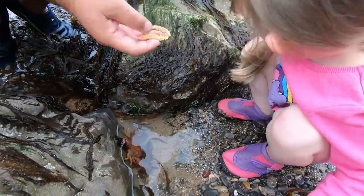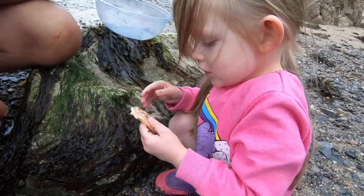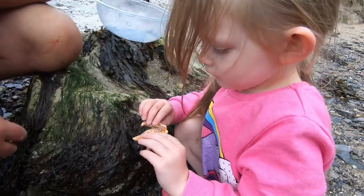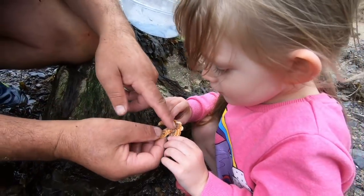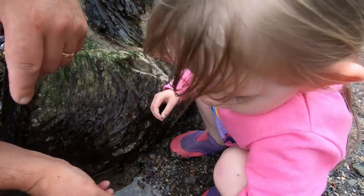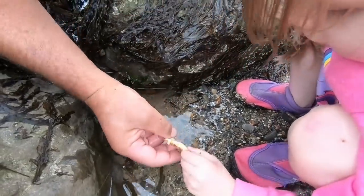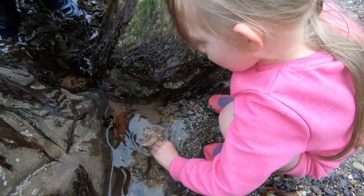Catch the fish. And we got the little starfish. Common starfish. Where are the eyes? They haven't got eyes. See, he's lost two of his legs and he's growing back two small ones, see? If you turn him over, you see his mouth then. See, that's his mouth over there.